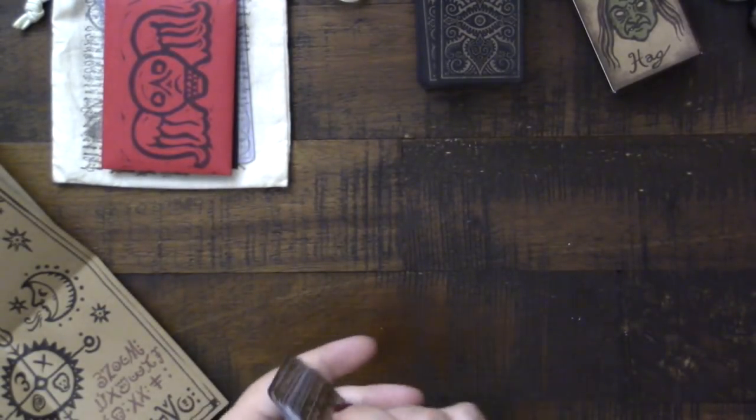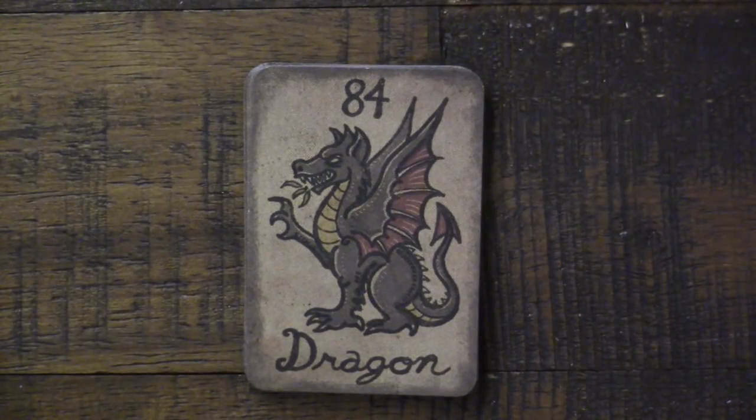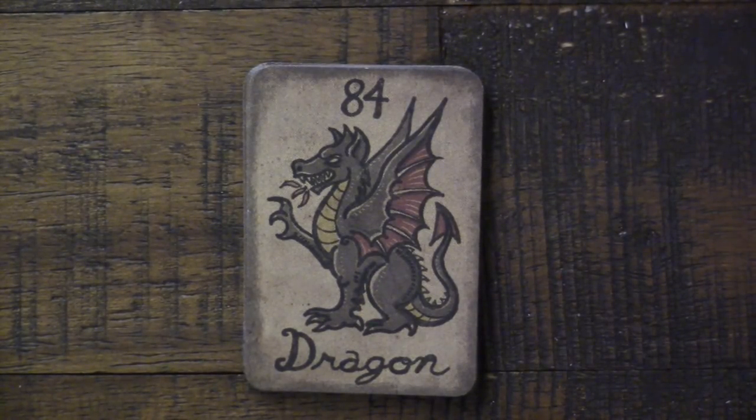So here are our 15 cards. I've seen the first one, which is a dragon. Let me zoom in even farther. So here we have the dragon. I'm going to turn this over, but it should be very, oh, they're not in order. Nope, let's just look at them first and then we'll come back.